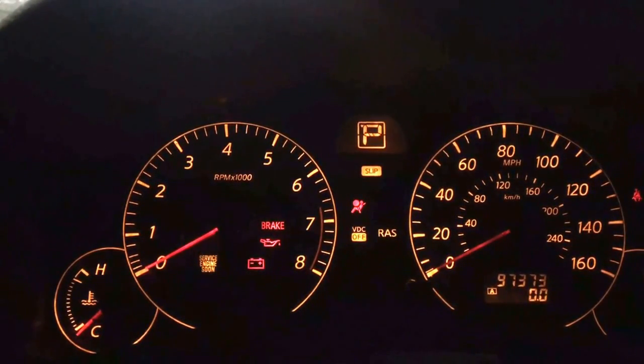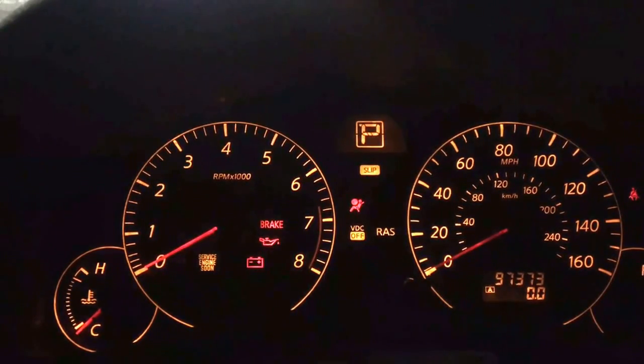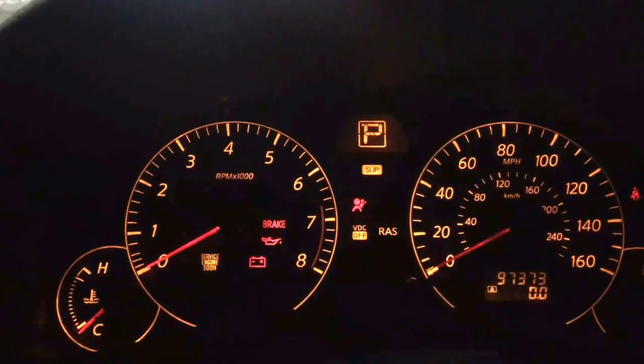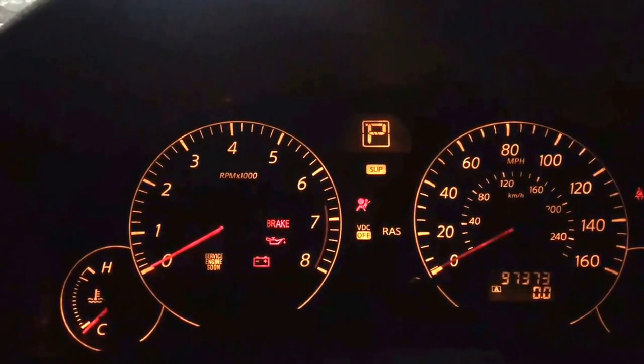We read up online. People would suggest check the timing and all that, that this thing has a chain. We even cranked it over. The valves are moving when you remove the oil cap. So everything is fine. The car don't start.